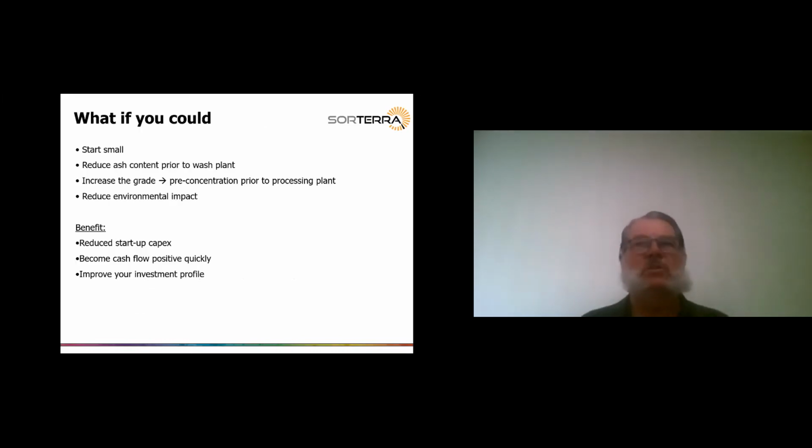Now, what if you could start smaller? Reduce the ash content in coal mines prior to the wash plant, or maybe you don't need wash plants at all. What if you could increase the grade through pre-concentration prior to the processing plant for base metals or precious metals, and at the same time reduce the environmental impact of mining? Your benefit? To reduce startup capex, become cash flow positive very quickly, and improve your investment profile.